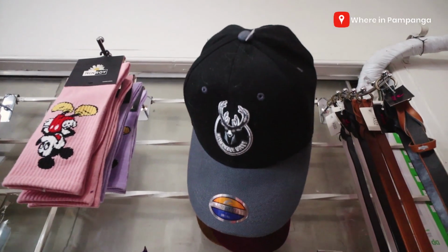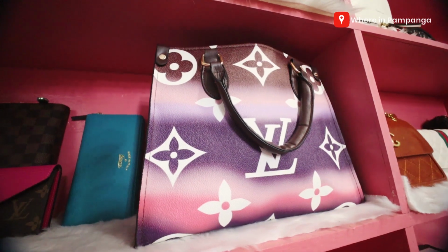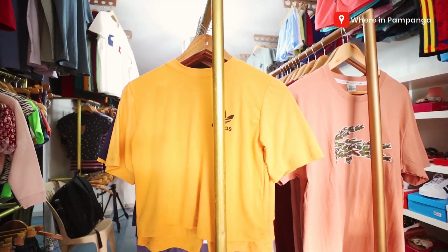Sa mga boys naman na mahilig mag-cups, so available din yung mga cups nila dito, mga belts, and mga designer socks. So kung gusto nyo pumarma at the budget friendly, so pwede kayong pumunta dito sa Instyle Boutique. Located si Instyle Boutique ng Gasron, Bulaon, San Fernando, Pampanga. Nag-open kami ng 9 AM to 9 PM.